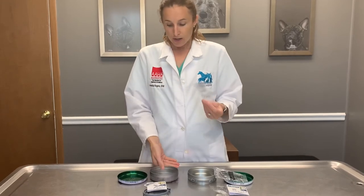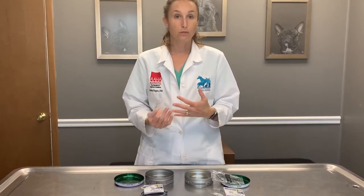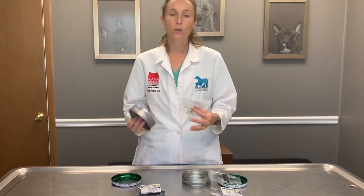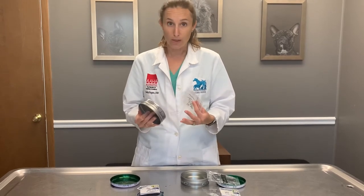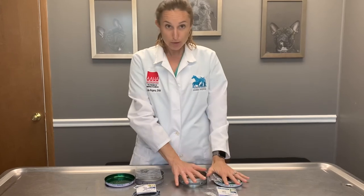So again, please, please, please, I can't stress enough, buy your flea and tick preventions from your veterinarian. If it's too good to be true online, it is. If you're buying these collars for 25 bucks, it is 100% a fake. You're buying a fraudulent product that is, more importantly, not going to help your pet in any way and may harm them. So again, real products from your veterinarian.